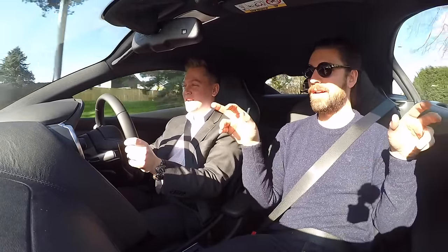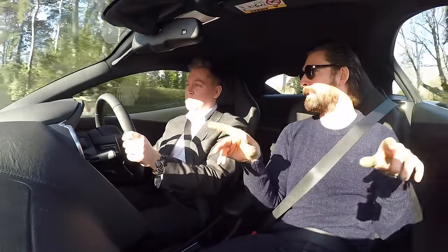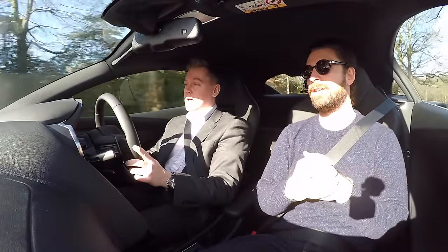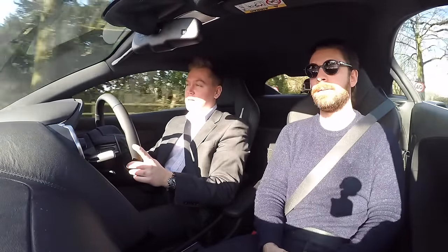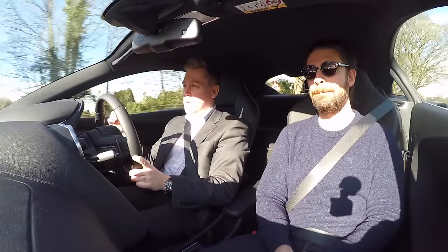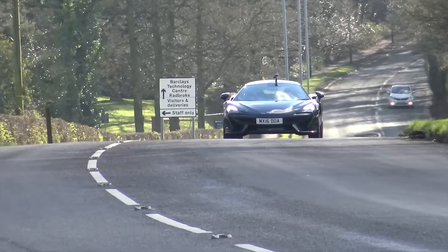The suspension in this is different, isn't it? Yes, absolutely. It doesn't have hydraulically linked suspension. So they've taken that away. We've got proper anti-roll bars. Nice. But it's still a really composed ride.